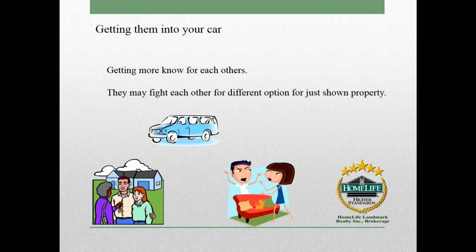So always bring the paper in your car. Use your car to take your client to see the property, because you can talk to them and introduce the community. While driving them to the property, on the way to show the property, you can get to know them much more.